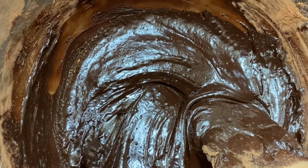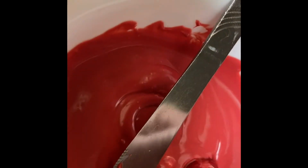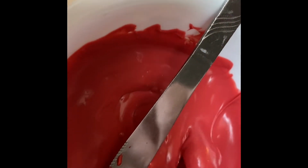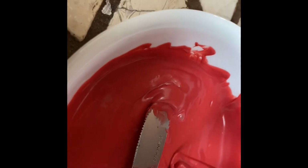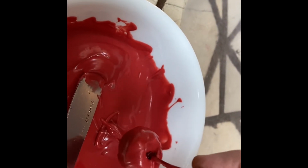All right, so it looked like it turned out pretty rich and creamy. I'm gonna pour it now and let it chill, and we'll see how it goes. Red because, you know, hey, Valentine's Day, right? So we're just gonna dip that in there, get it nice and covered. And there we go, we'll just repeat that.